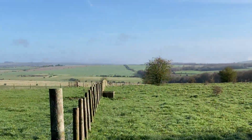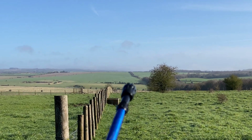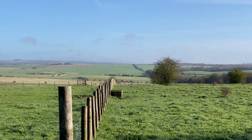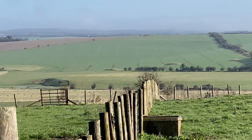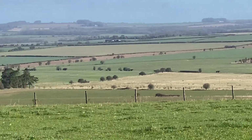Not sure if you can see in the distance, in that field just there, there's some mounds and they're prehistoric barrows. I've got quite a lot of them around here. I'll take you up to some in a minute.